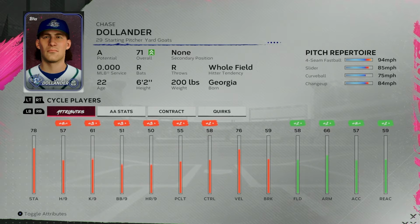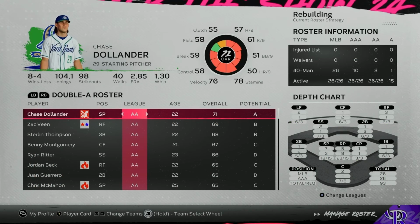Coming up across the board, these per 9s are looking good. +3 to strikeouts, walks, and home runs per 9. Really needed these boosts to the walks and the home runs, so glad to see those.